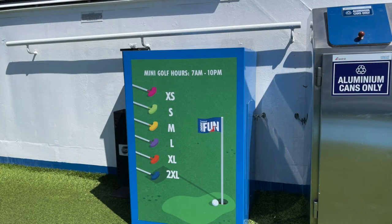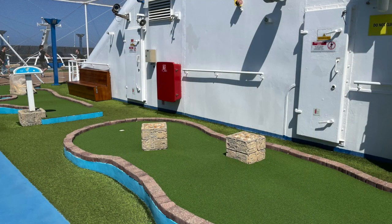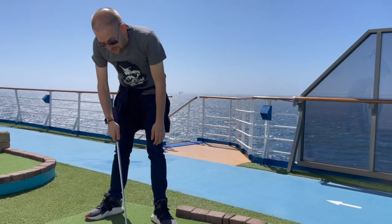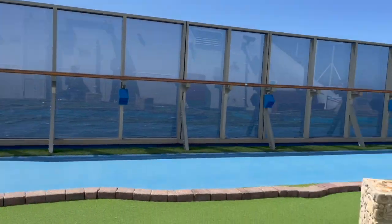And finally, we found the mini golf. Now, we had a lot of fun playing mini golf throughout the cruise. Almost every day we were up here playing mini golf and having a bit of fun. We decided to keep changing the rules and deciding on different rules each time, but it was a lot of fun and we really enjoyed it.